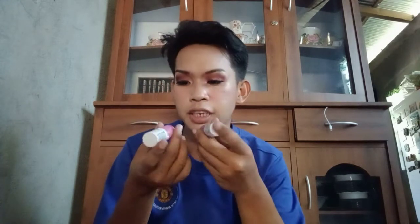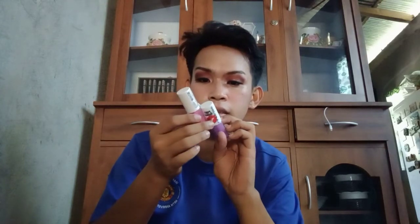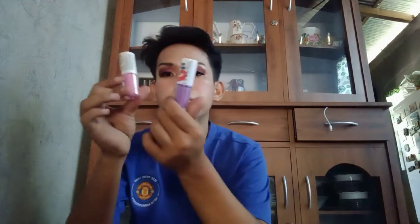Meron din po siyang binigay na dalawang LA Lip Gloss in the shades of Sweet and Plump. So pink yung gagamitin po natin lately.